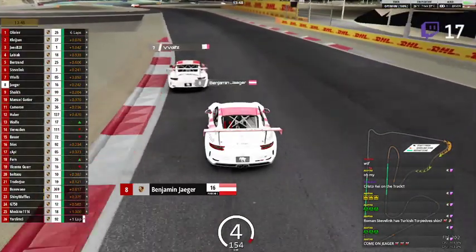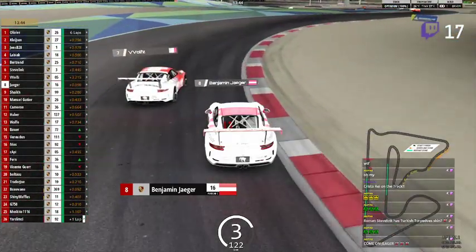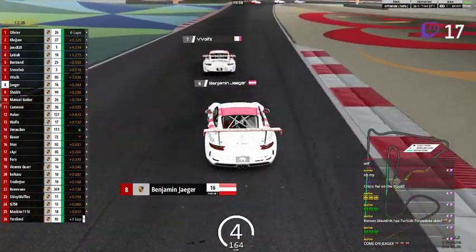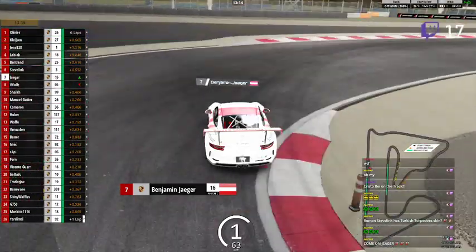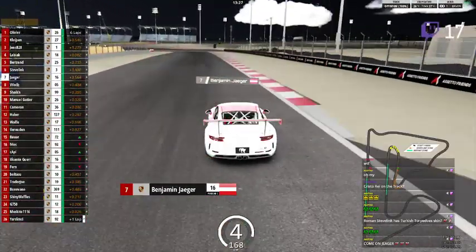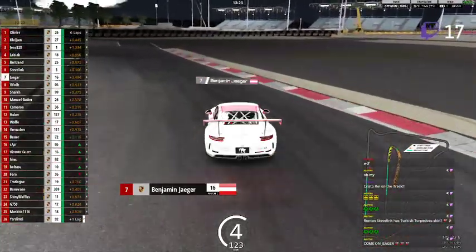All of these VSCs are very, very helpful to Ben Jaeger in his quest to retake the lead of this race. He is the fastest car, almost takes out Beebles through 5. Oh, he's going to look for it. It's a full-on dive into 8. Good move, takes P7 back. I give it a lap before he's with the lead pack. It's going to get a bit harder from here. We've got the cream of the crop at the front.